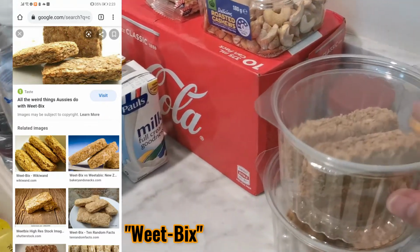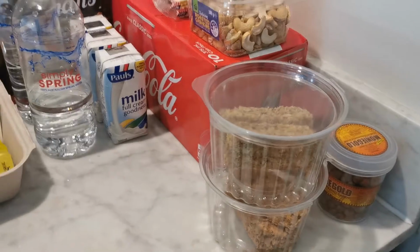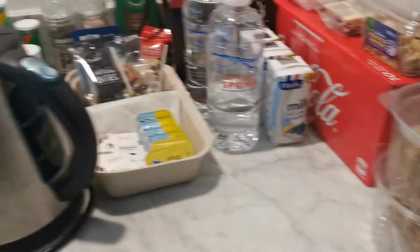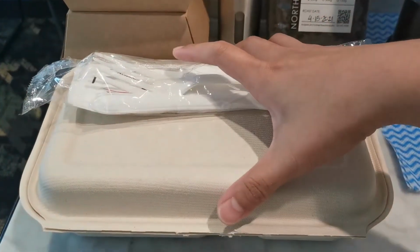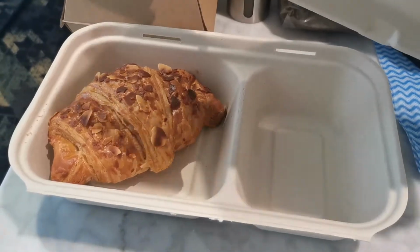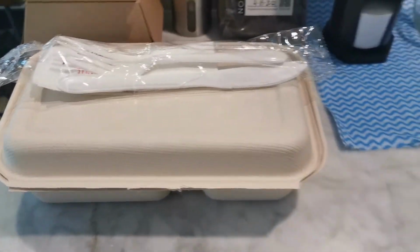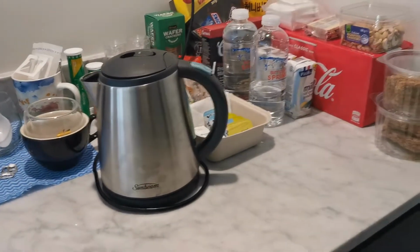So it's a whole grain cereal that you eat with whole milk, but it normally comes with bread like this one from this morning. Yeah, croissant, and there's a ham and cheese toast earlier as well. Since there's lots of food, I'm not able to finish them, so I'll just keep them there. Below the cupboard is a fridge.